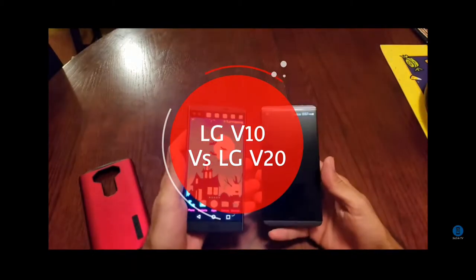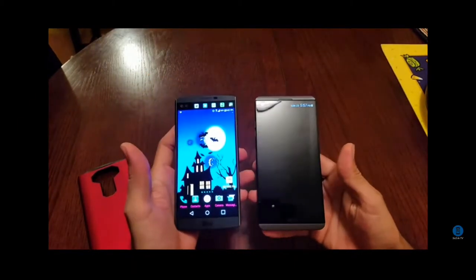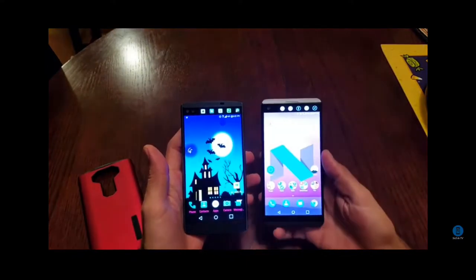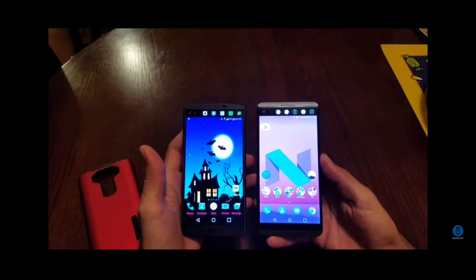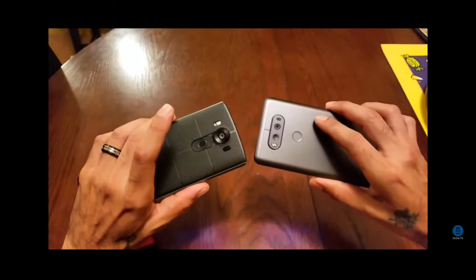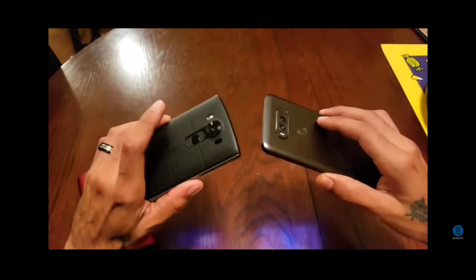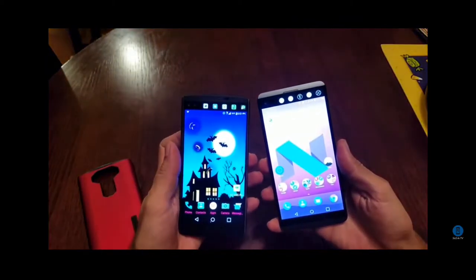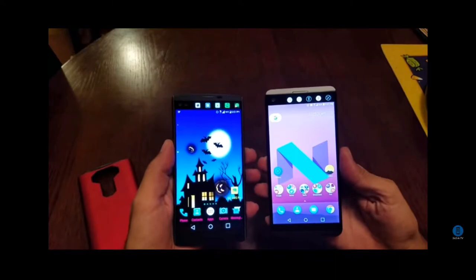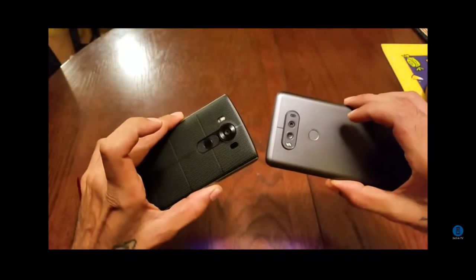It's the LG V10 versus the LG V20. Should you upgrade? That is the question. We're just gonna go over some quick comparisons as far as the two go. Details as far as, you know, processor wise, camera wise, build wise, you know, stuff like that. Just try to get you to see if you should upgrade or if you should just stay with the LG V10. Personally, I think you should upgrade, but let's just go over the reasons.